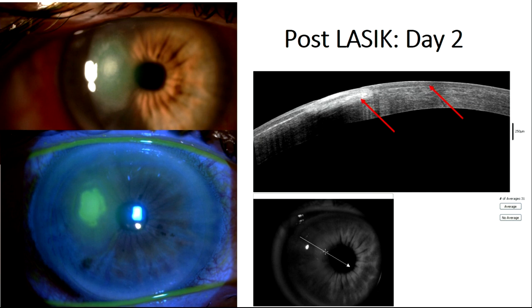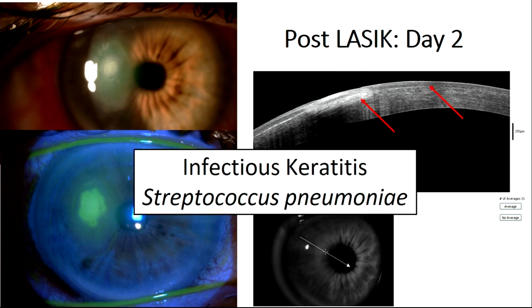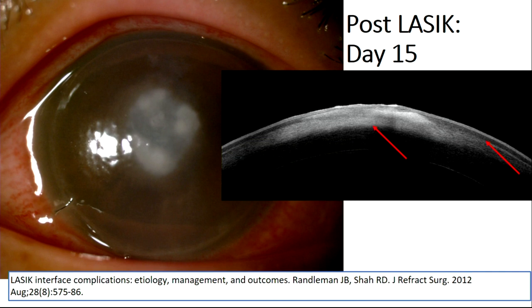It's very useful post-LASIK to analyze the infiltrate. Here the infiltrate extends before the interface and after the interface, so it seems to be an infectious keratitis. After the scrapings, it was Streptococcus pneumoniae. For another case, we saw post-LASIK, 15 days later, an infiltrate with extensions in the stroma and to the epithelium.